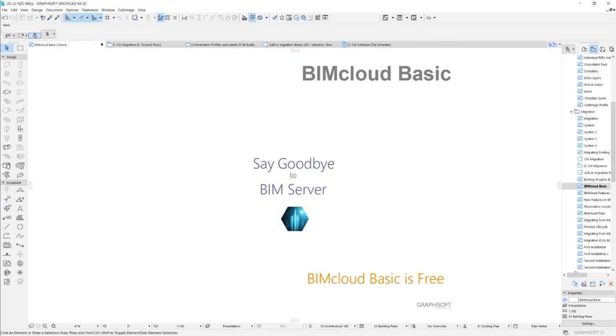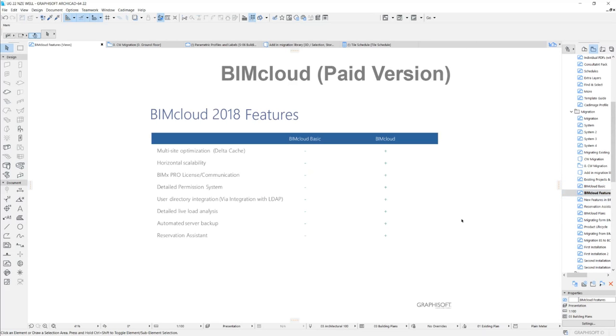Now, say goodbye to BIM Server. Well, not quite. Now BIM Server is renamed to BIM Cloud Basic. It's part of the new platform called BIM Cloud that offers a free product, which is BIM Cloud Basic, and the paid one, BIM Cloud.